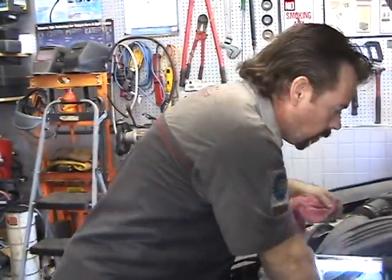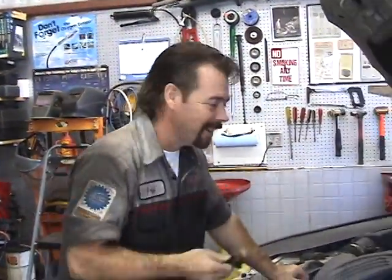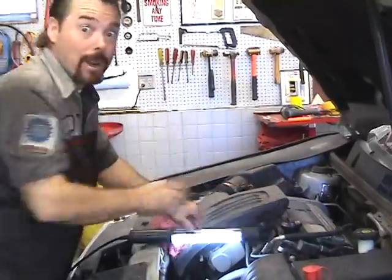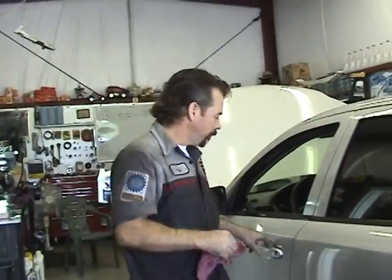Okay, now I've gone ahead and got the oil all the way up to capacity. Make sure you put your filler cap back on, because if you don't, guess what? You're going to have a big old mess. All right, now the last thing I'm going to do is show you how to reset your oil light.